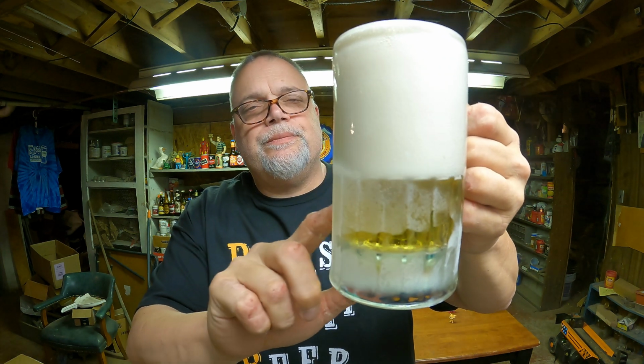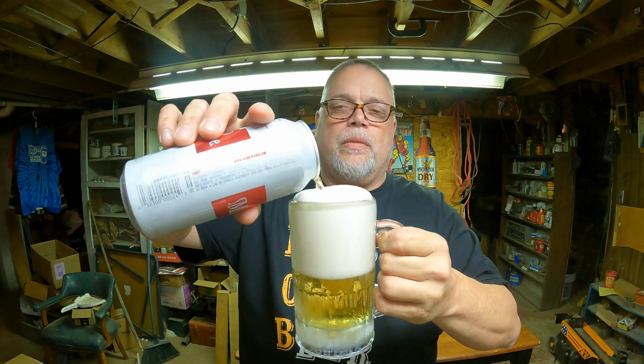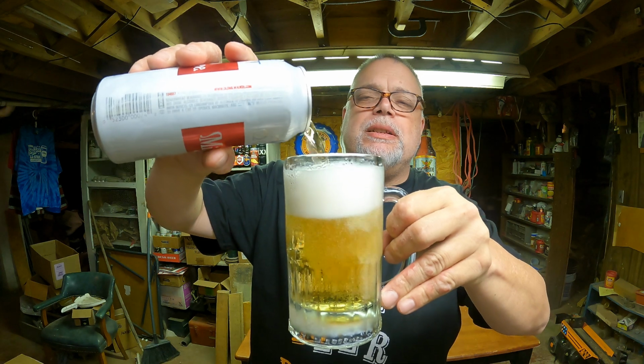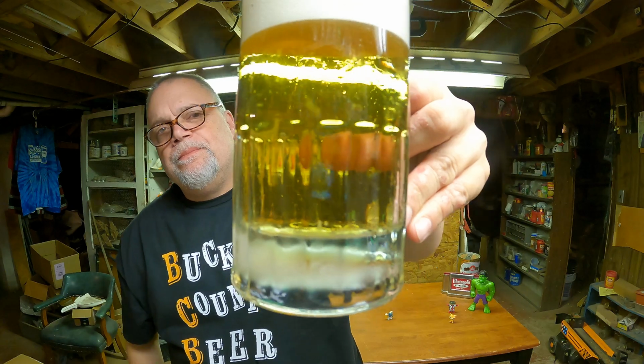It's a clear beer. Very little aroma. Just a little bit of malty sweetness. Kind of what you expect with these. It's a pretty beer. Let's try the head. Very little flavor in that head. Very little. A little bit of sweetness. Good looking beer though. Let's dive in. Cheers.